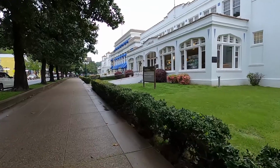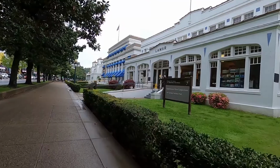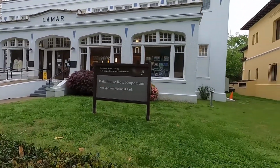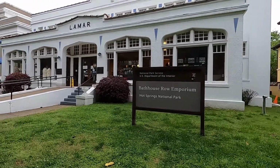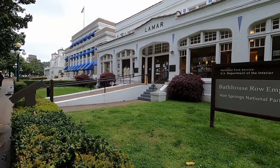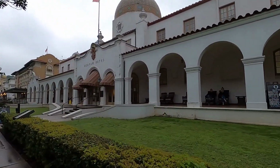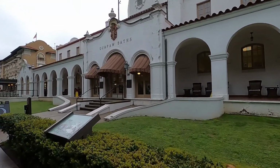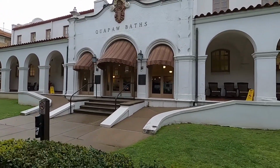So we started by walking up Bathhouse Row, and there's many old buildings here, and the architecture is just simply beautiful. They were all built in like 1920, 1890s and things like that, and so many people were attracted here just because of the hot springs. But before we go to the visitor center, we decided to stop at one of the two remaining bathhouses that are still open for use. One is still in its original condition that you can go and make reservations at, but we decided to go to this one that has been modernized and make our reservations here.